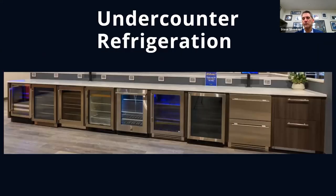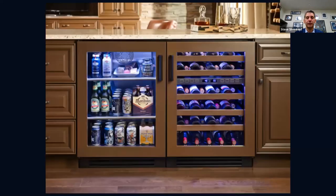Undercounter refrigeration. Now, if you're putting your refrigerator somewhere outside the central part and you still feel you need more refrigeration or you want something for the kids, there's all kinds of undercounter. There's more now than ever. There's beverage centers, which is a combination of wine and refrigerator. There's all refrigerator, all freezer. There's drawers of different types. We'll get to ice makers in a second as well. So you have plenty of opportunities to put them, especially in an island type installation.